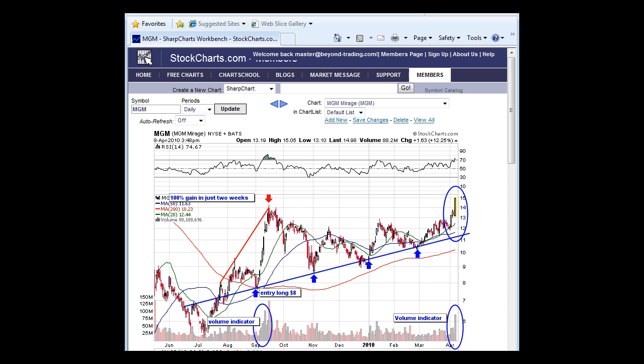Blue line, which identifies support, has been successfully tested several times during several months. The selling volume was never sufficient to break the midterm support line to the downside. Market was basically telling us, this one wants to go up. Do not fight it. It is important to mention at this point, Beyond Trading approach to trading is to avoid chasing momentum on a stock.